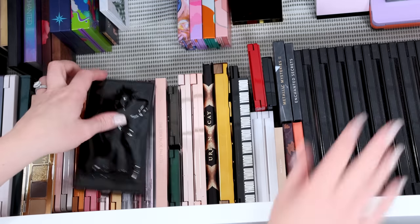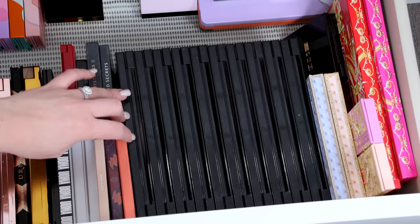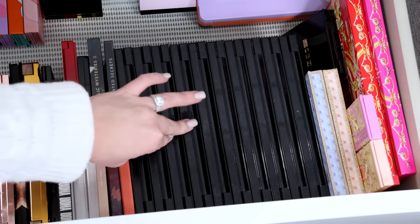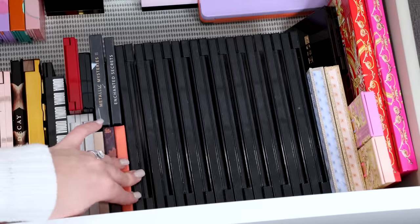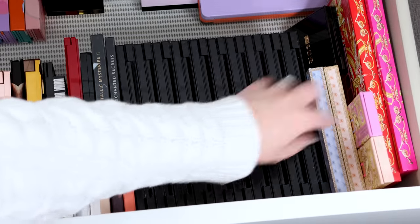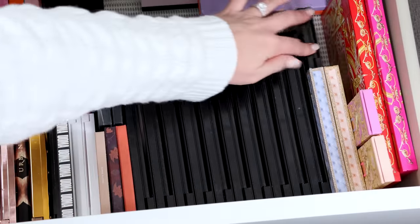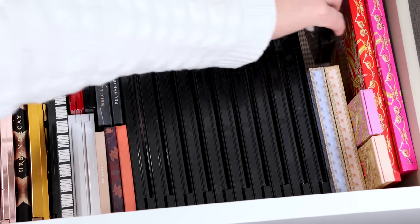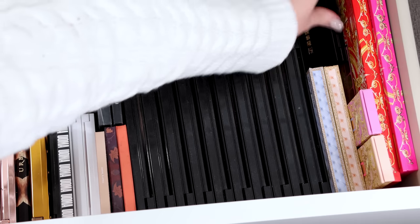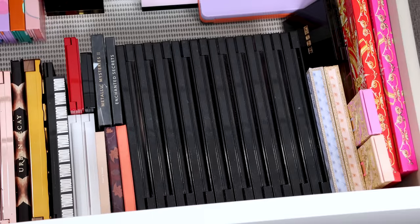My Pat McGrath Labs collection. This is my Pat McGrath Labs collection right here. So it starts at Mothership 1, 2, 3, 4, 5, 6, 7, 8, 9, 10. I have all 10 Motherships. The two Bridgerton palettes, the two new quads that she just released for Christmas, the Flirtation, Venus and Flirt Quad, this one, and then the two Celestial Odyssey and Celestial Nirvana.